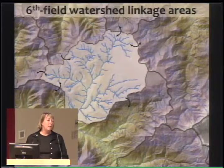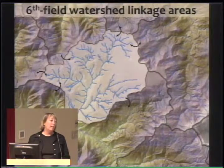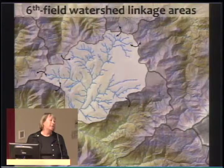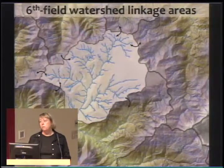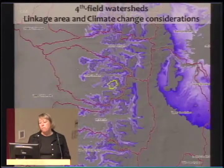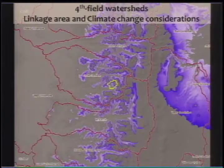So let's zoom out and look at how we might think about linking across broader landscapes. So here, this is Sixth Field watersheds. The next slide, we're going to zoom out and look at Fourth Field watersheds. And that yellow in the middle, that's the Cool Soda area. And we've got some Fourth Field watersheds there. Now, knowing that the Cascade Torrent Salamander occurs in the foothills of the Cascades, so it's not occurring at low elevations, and it's not occurring at high elevations, I had the handy-dandy NetMap tool map out mid-elevations for me.